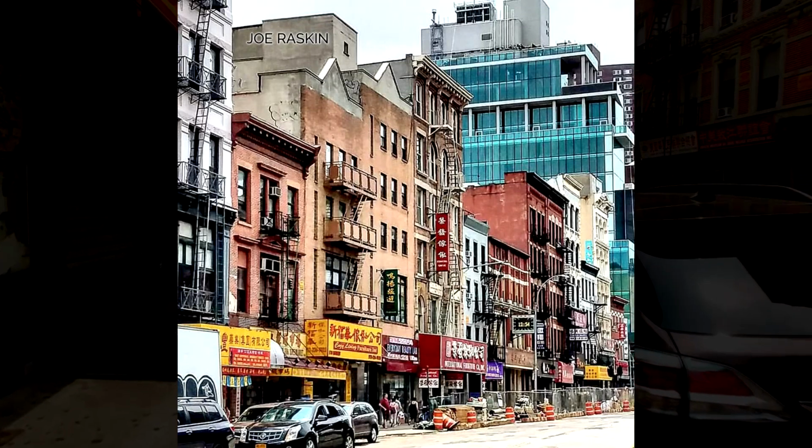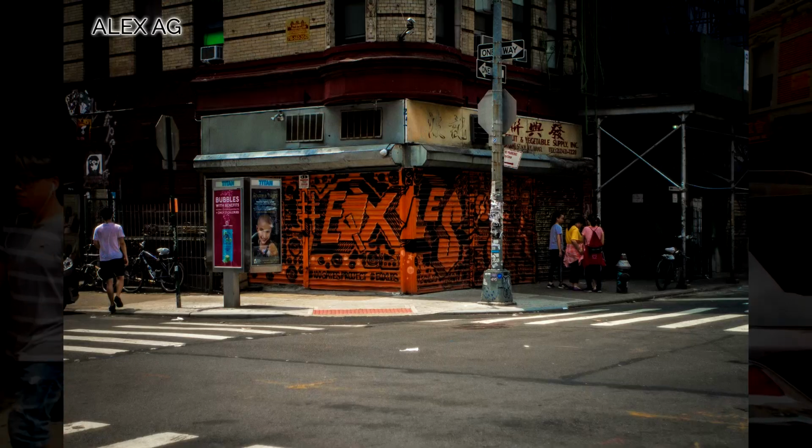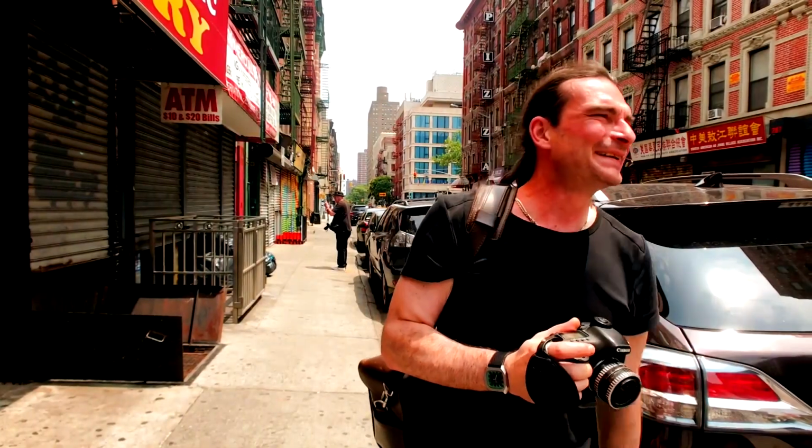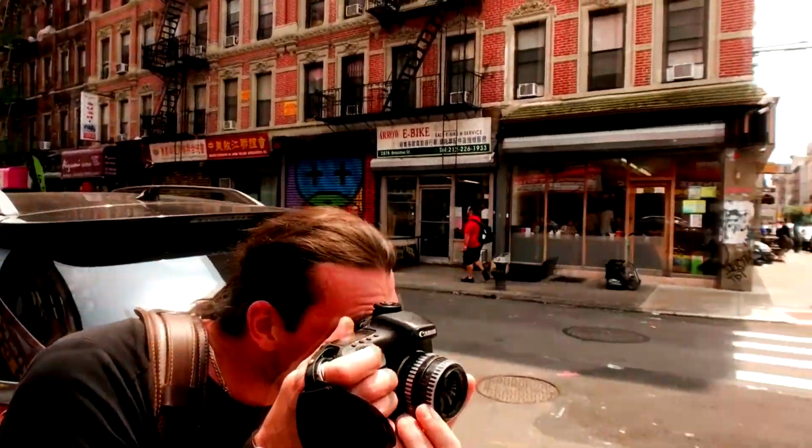And I personally want to take this flash of orange. Orange with black is not the regular color of graffiti you see in New York. And of course, more bikers.